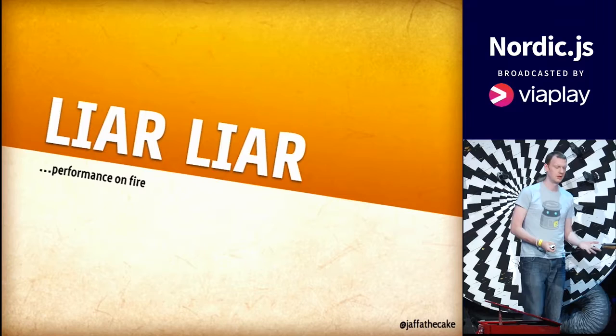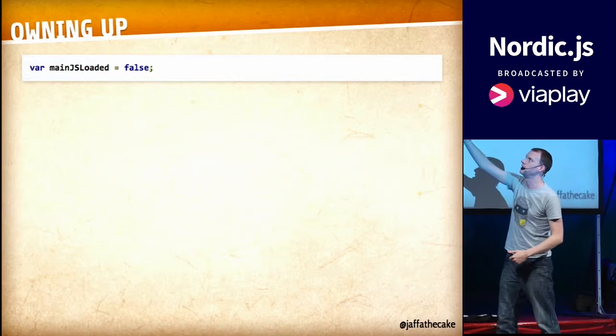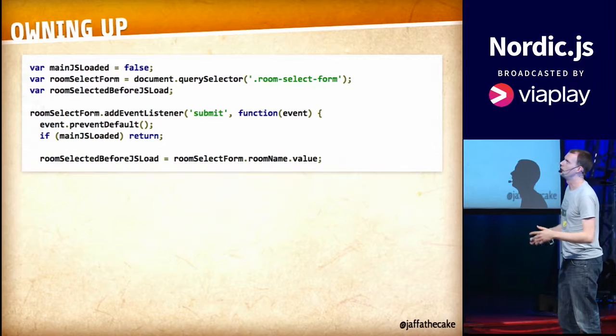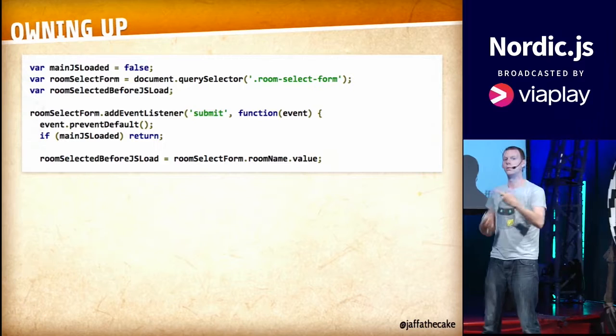Have a little bit of JavaScript in your page. Have a variable there that the main JavaScript will set to true when it arrives. Get hold of that form. And when that's submitted, if your main JavaScript's loaded, that's fine. Just return. Otherwise, make a note of the room name that they entered. And then when the main JavaScript loads, it can take that and go, oh, OK, someone actually tried to interact. I'm just going to start up this video call.